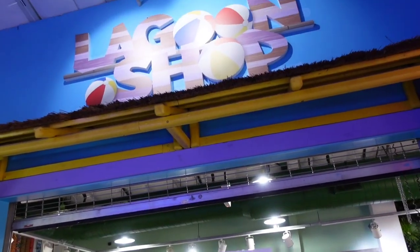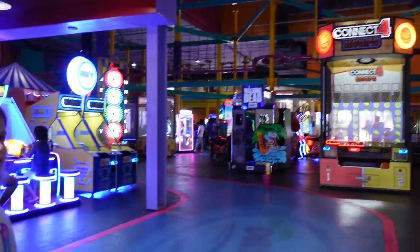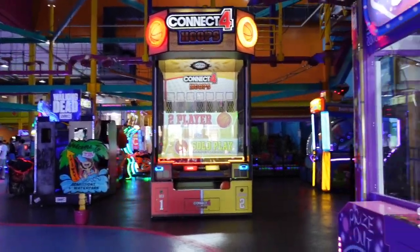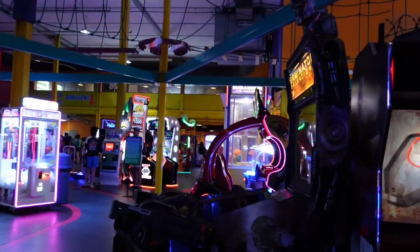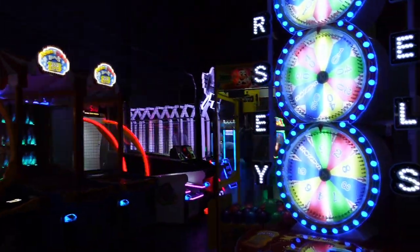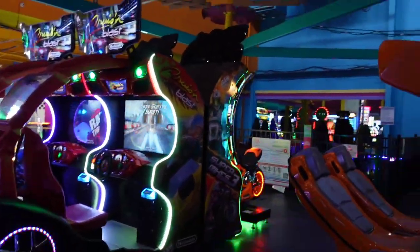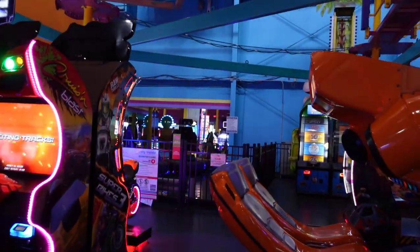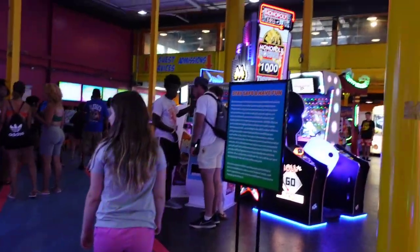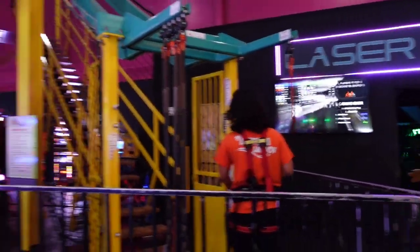So you walk in, you got a shop right here, and then you've got a nice arcade over here. So we're gonna go walk around Terminator. We're gonna do all this stuff in a little bit. Let's get situated. They said they're giving us a cabana. Bumper cars is over here. Well, the arcade looks pretty big. They do have laser tag and this ropes course over here.